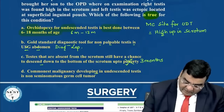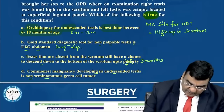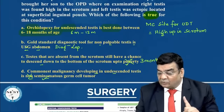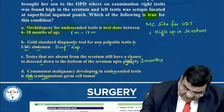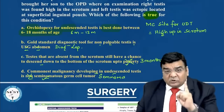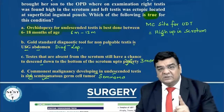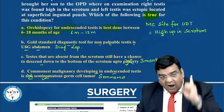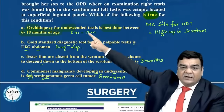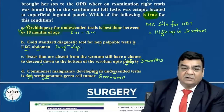Commonest malignancy developing in undescended testes is non-seminomatous germ cell tumor. No, beta, it is not non-seminomatous. It is actually seminomatous. As somebody rightly said here, that most common malignancy developing in undescended testes is a seminoma, right? So, it is seminoma. And beta G, just to remind all of you that commonest cause of testicular cancer is undescended testes. Right, beta? So, this is how we can exclude the other three options. That is why the correct answer is orchidopexy for undescended testes is best done between 6 to 18 months.